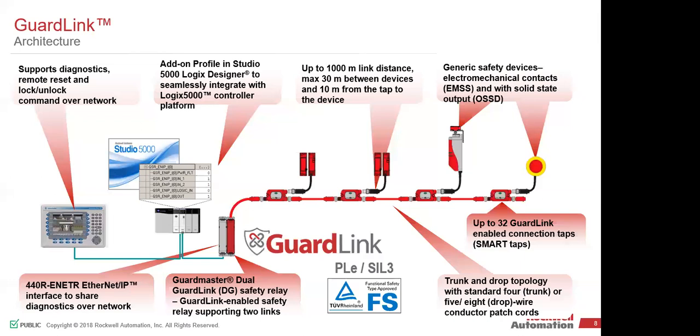Where's the device? Is it a GuardLink device? So the devices are traditional devices. You are just having these taps, which enable it to be a GuardLink device, and it is done by this GuardLink master. It's done in this relay. Okay, so for the shutdown to maintain SIL 3, you have to have this relay. Yeah, exactly. No, I mean the contact relay. Correct. Yes. It's over here. It's all in this master. So there's a physical dry contact on there. Yeah. Okay.